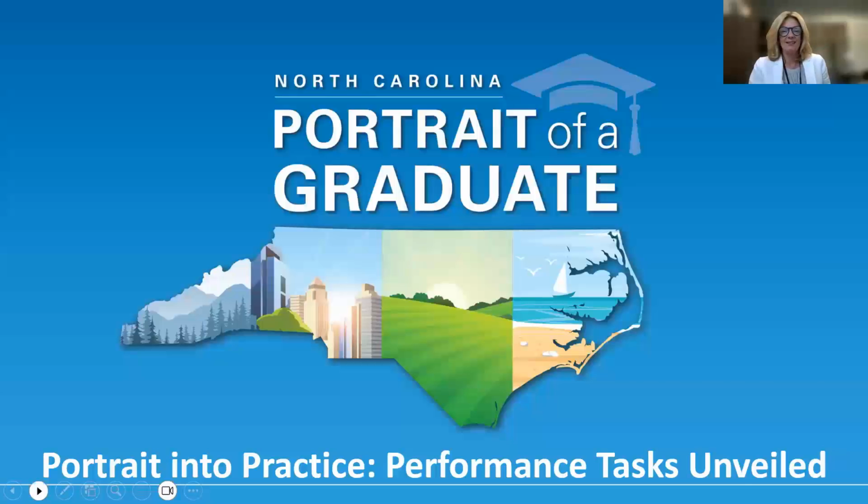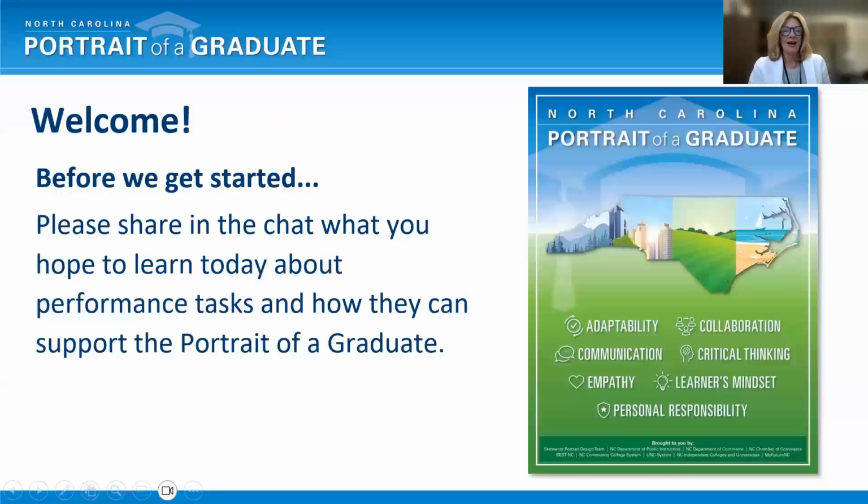Just so excited to have completed another phase of the portrait work. It's been an amazing journey, 3.5 years essentially up till this point, with so many resources and so much rich learning and interaction with educators throughout the state of North Carolina. We're just truly blessed and very excited that you're here today.